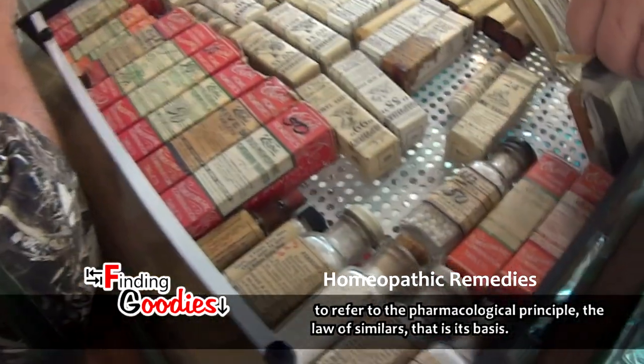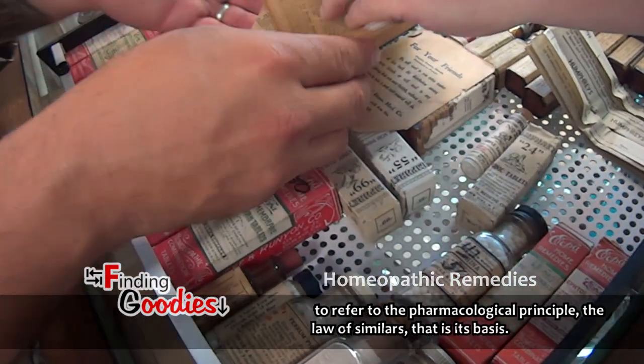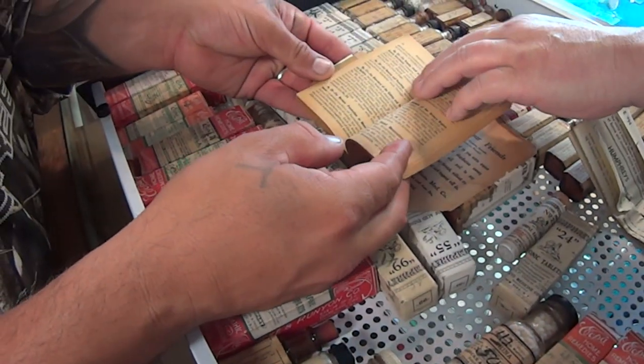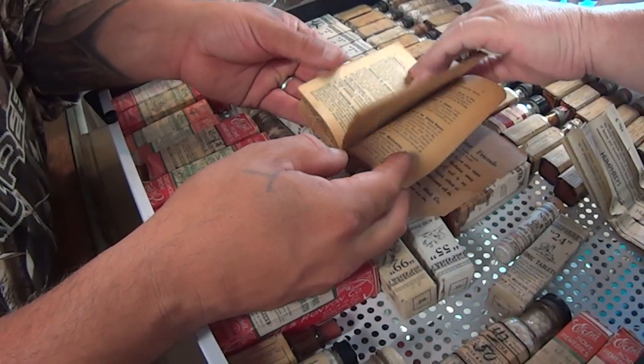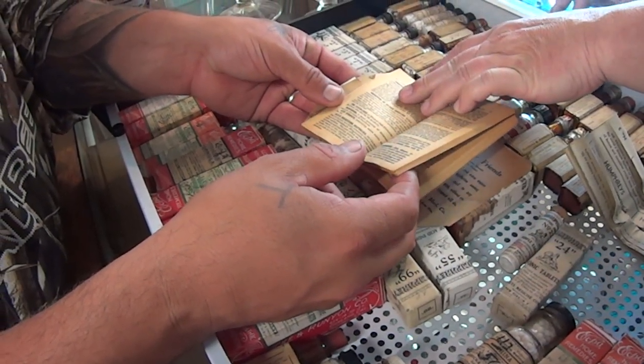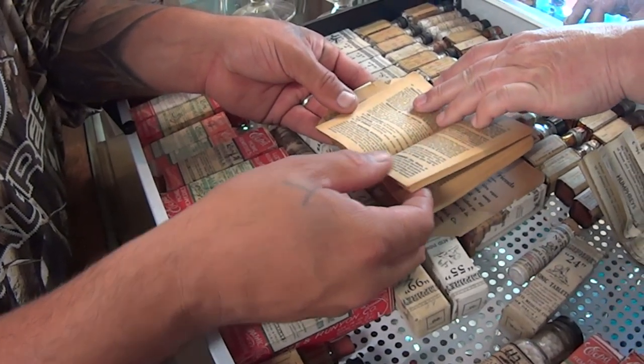Look at that. Oh my gosh. It's a little old book. Shows you the various types. That part there tells you about what each of the different numbered ones are. Here, for instance, indigestion or bilious. Use. Condition. Yep. Tells you which ones to use.